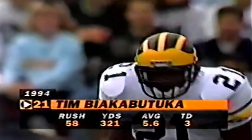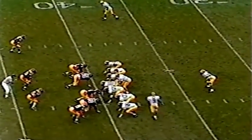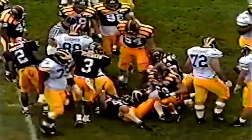Averaging almost 6 yards a rush with 3 touchdowns for the Wolverines. Hayes is your motion receiver. Miaka Batuka. Brent, they've got to go outside. The defense is constricting everything. They've got to go outside, use their speed, make the Hawkeye defense chase him to the sideline. They have that kind of speed.